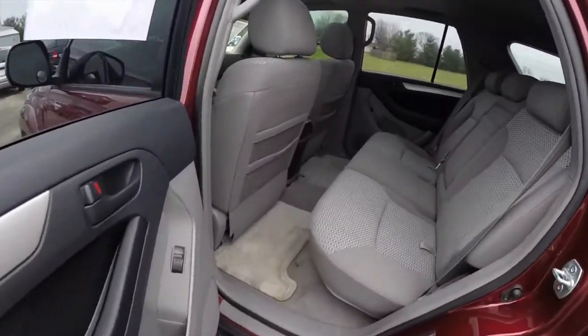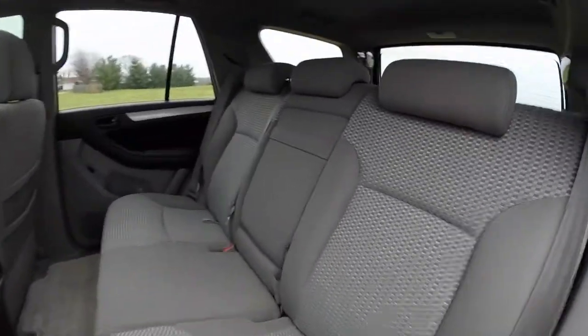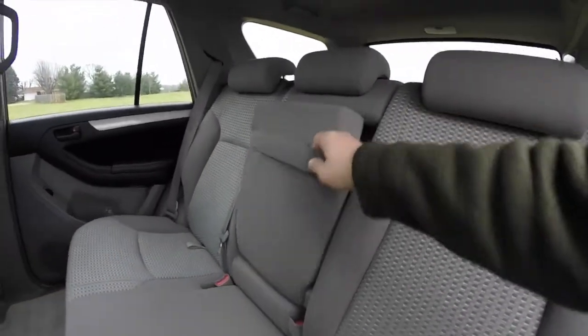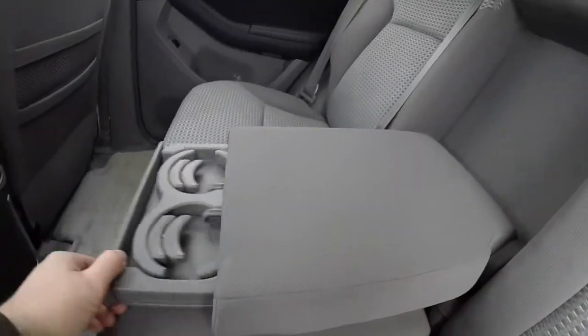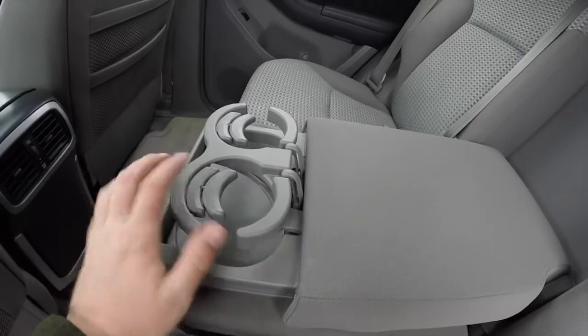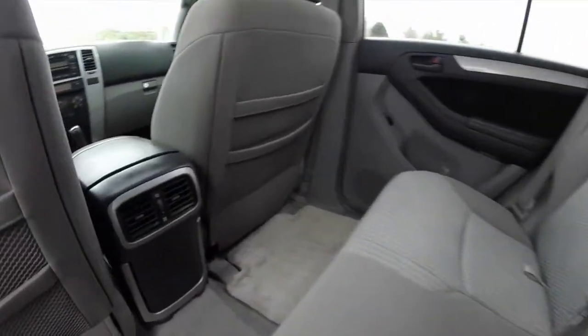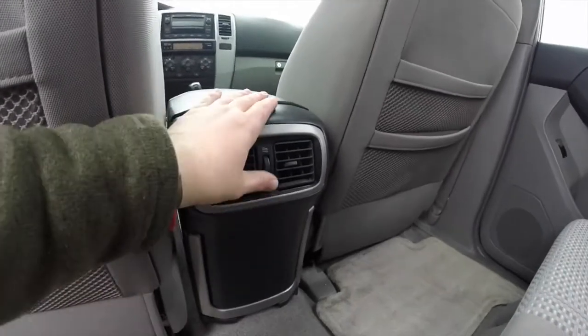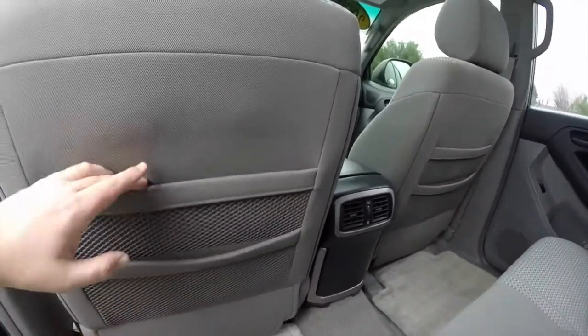All right, taking a look at the rear seat. Does seat three across with adjustable head restraints on all three passenger seating areas. Seats do fold 60-40 split. Fold down center armrest with fold out cup holders. Rear seat passengers also have their own positional vents. And in the seat backs, two level map pockets.